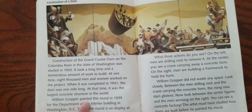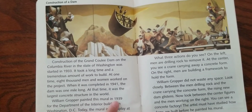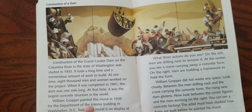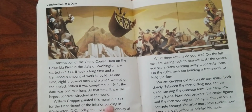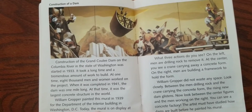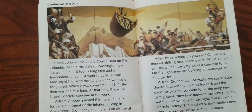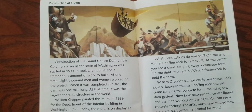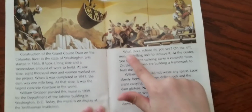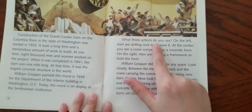William Gropper painted this mural in 1939 for the Department of the Interior building in Washington, D.C. Today, the mural is on display at the Smithsonian Institution. What three actions do you see?